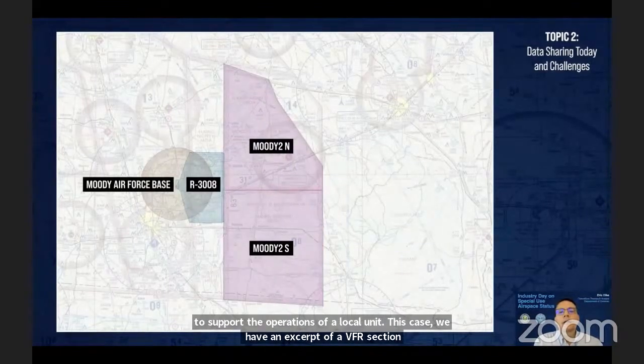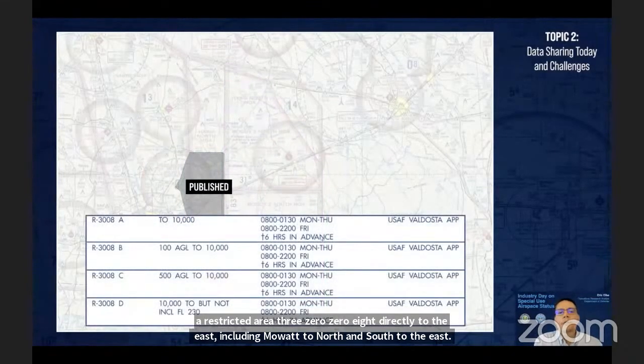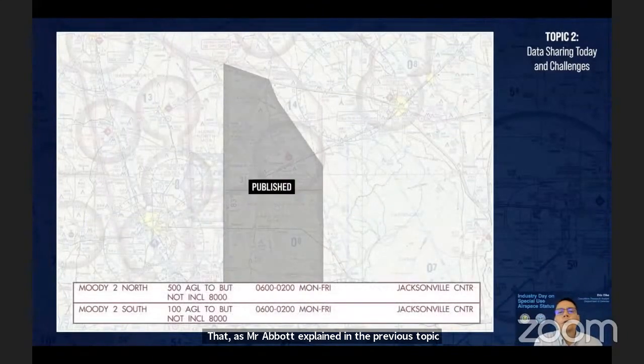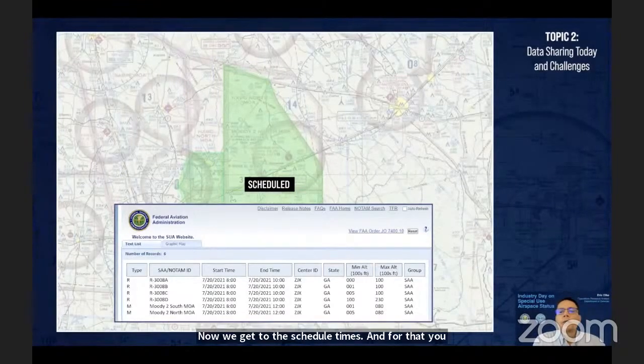As Mr. Abbott explained in the previous topic, the published times and altitude stratums for each of these airspaces can be found within the VFR sectional itself, as represented here with restricted area 3008 and the same here with Moody 2 North and Moody 2 South MOAs. Now we get to the scheduled times. And for that, you would need to reference sua.faa.gov, which will tell you exactly which pieces of special use airspace are scheduled to be in use for the next 24 hours. And in doing so, you can see a textual description like what is pictured here.